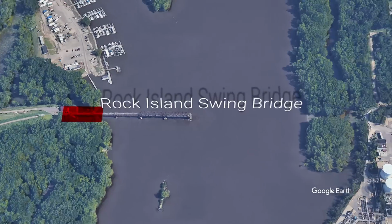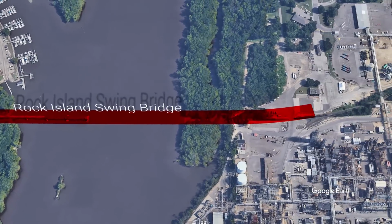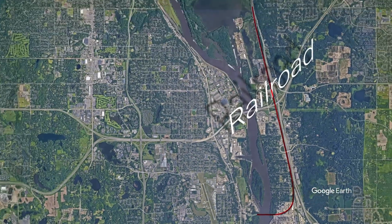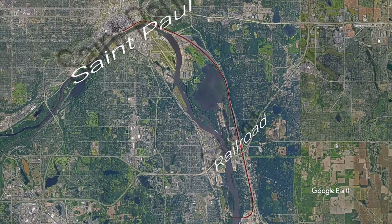This is the Rock Island Swing Bridge, and it was built in the 1860s as railroads were expanding. So it was decided that there should be a bridge around here near the Minnesota city of St. Paul. And what they put in was pretty innovative at the time. It was a swing bridge that was double-decker. So trains were on top and cars would be down here. Now I say cars, but it wasn't originally built for cars, it was built for horses and carriages.